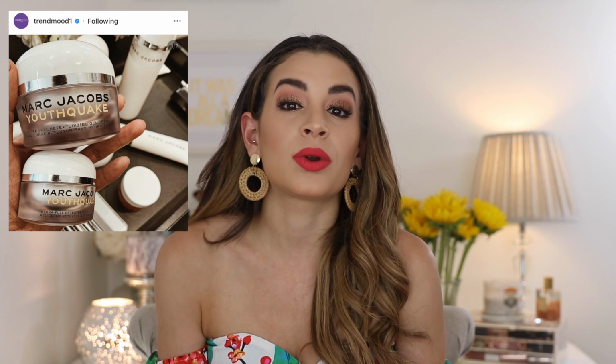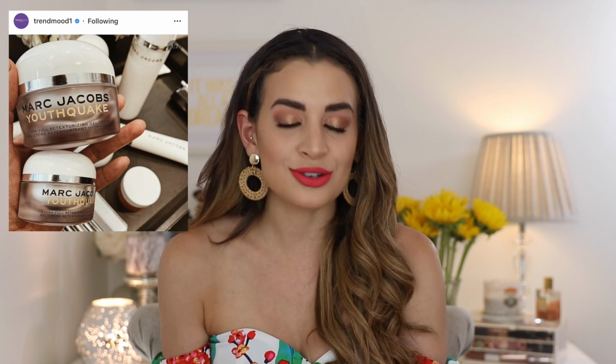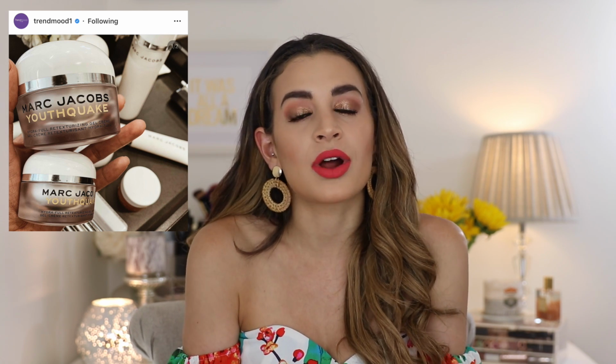But I think this would be a really, really awesome summer moisturizer for sure. Just the packaging definitely drew me in, and I love the coconut bronzer from Marc Jacobs, and there's a ton of other products I want to try from them.